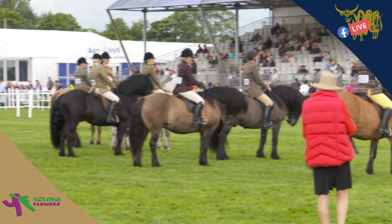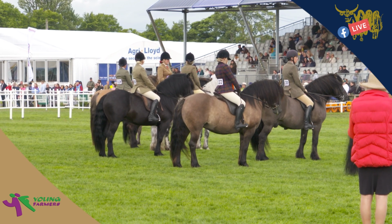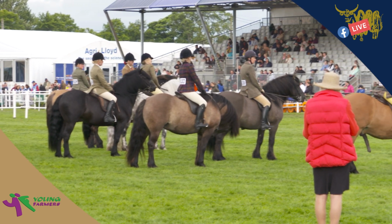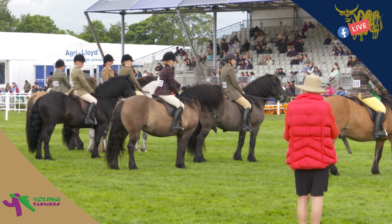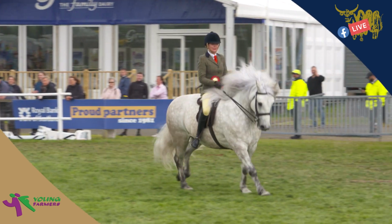And in eighth place, number 5127. I can see a lot of congratulations happening between competitors. It is just lovely to see competitors cheering each other on and having each other's back. It's just what this sport's all about. And ninth place, Jacqueline Bernard's Beaumont Ben Crooken, ridden by Mirren Hay.